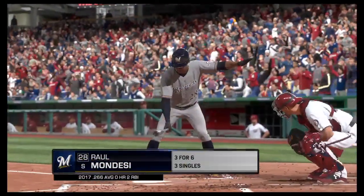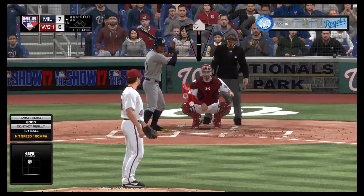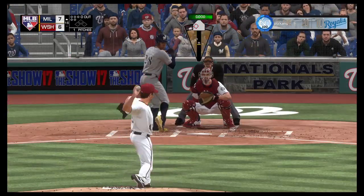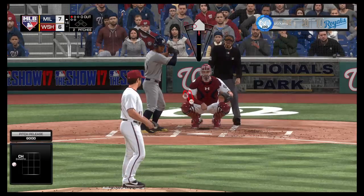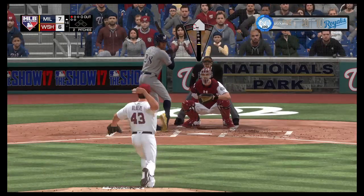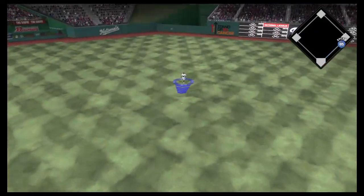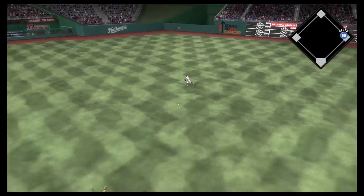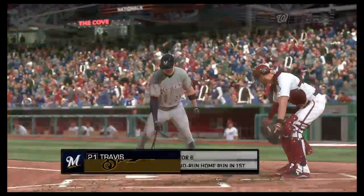And that brings in the speedy Raul Mondesi Jr. He's working on a 3-hit ball game right now. Comes set. Here's the 0-0 pitch. Counts 1-0. And that misses for ball 1. He's ready. Here's the 1-0. Sent on the ground out to second. That's through for a base hit, and he's putting together a monster line in this one. They just can't get him out.